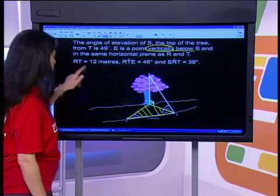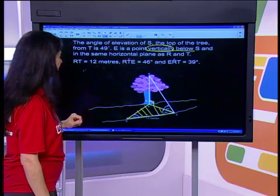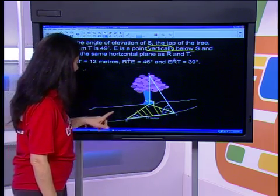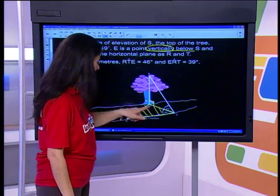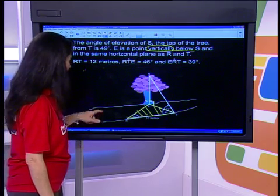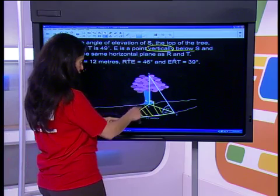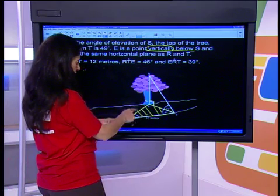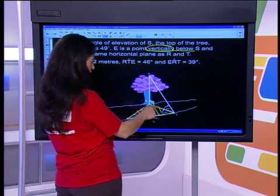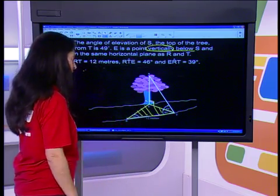We then have RT is 12 meters. There's RT, it's 12 meters. And RTE is 46 degrees. RTE, that angle on the ground, is 46, and ERT is 39. ERT is 39. So these lines that have been drawn from the foot of the tree to the opposite bank, these lines are making those angles on the horizontal.